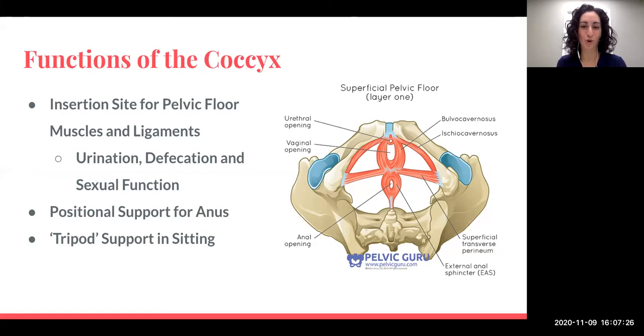Well, the pelvic floor is really important. It's what allows us to go to the bathroom. Urination, defecation, that is 2 of the very important things that the pelvic floor muscles control, as well as sexual function. So the contraction and relaxation of the pelvic floor is what helps us have these functions. And it wouldn't be able to do so without an attachment site of the coccyx.